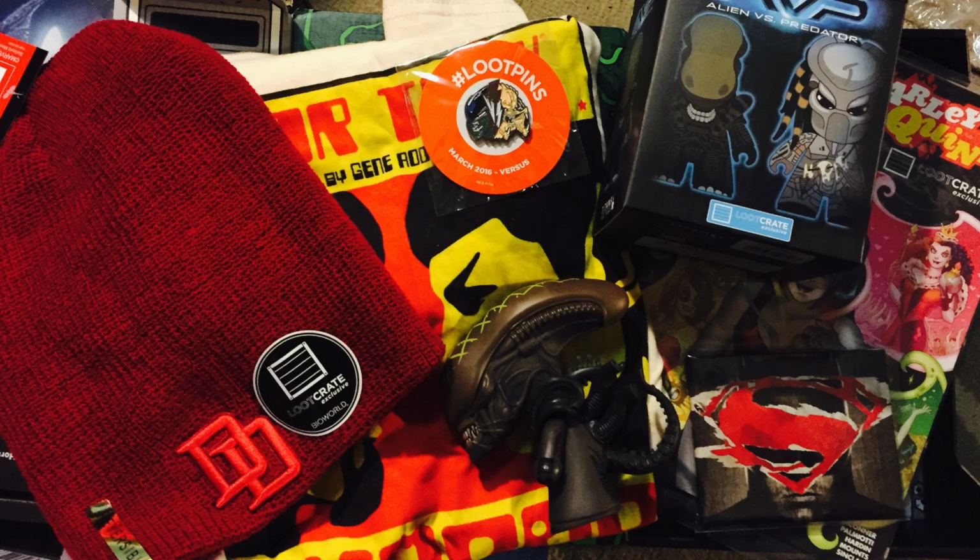I hope they continue with this because they really did a great job. They got an exclusive figure from Titans, which I got the Alien, and I actually went out of my way to buy the Predator one because I was such a big fan. And we got a cool reversible hat, an exclusive comic book, not just the cover, the entire book was actually exclusive. We got a nice shirt.